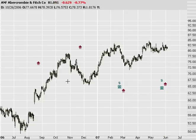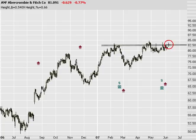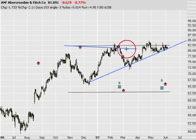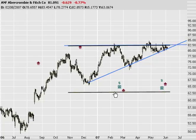A few more. Abercrombie & Fitch, ticker symbol ANF. Ascending triangle. There it is. All right, so a pretty big move here if we get it.